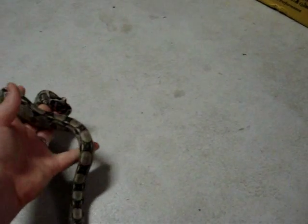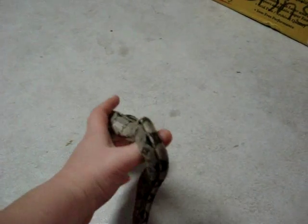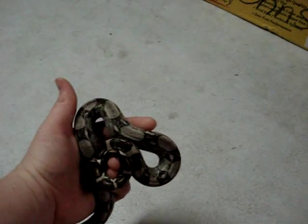When you buy them as babies, they can live in a 10-gallon. He would be in a 10 to 15. You could put him in a 20. So you're looking at about $50 in terms of caging, and then you put bedding in and a hide, and so they're not a really expensive snake to keep. But like some snakes, the setup is more expensive than the actual snake.